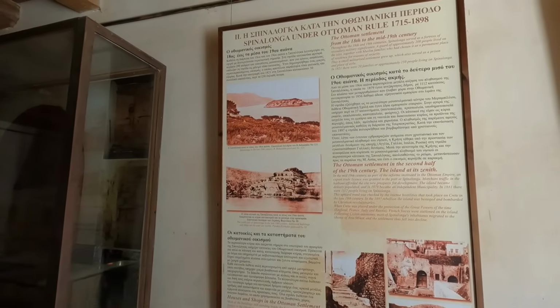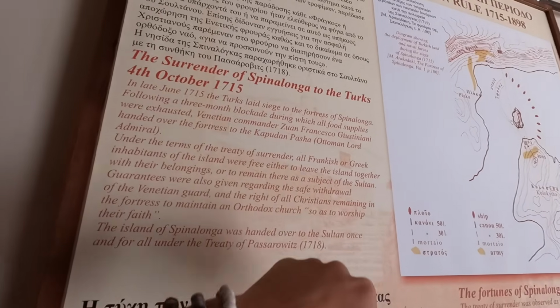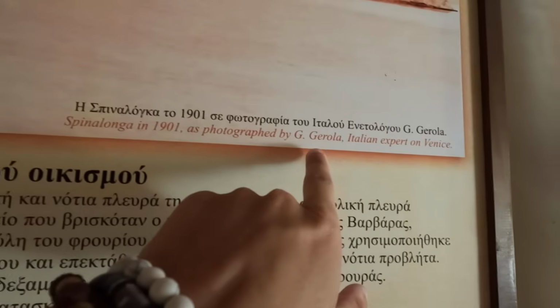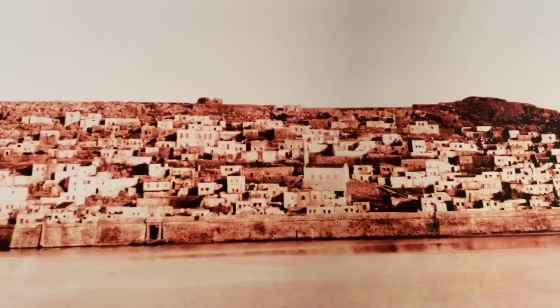This part here is talking more about the battles with the Ottomans. They surrendered the island of Spinalonga, 4th of October 1715. Here's a picture from 1901. It's from that Italian archaeologist guy that I just showed before. You can see the amount of houses that were here. It's not like that now. A lot of them have been destroyed.